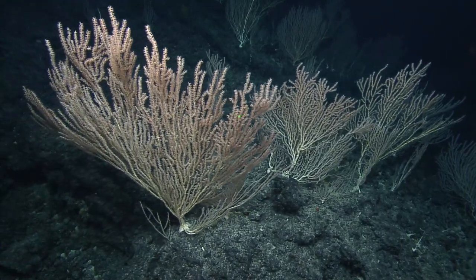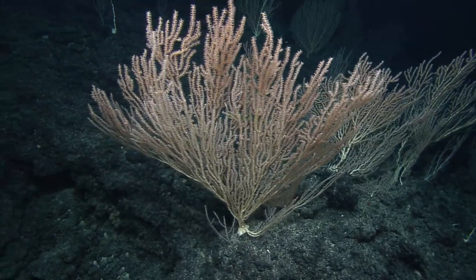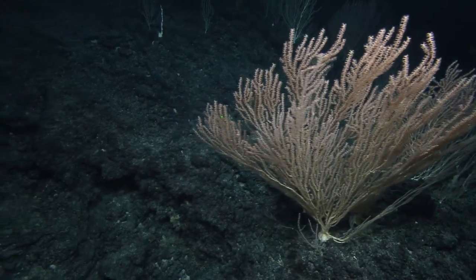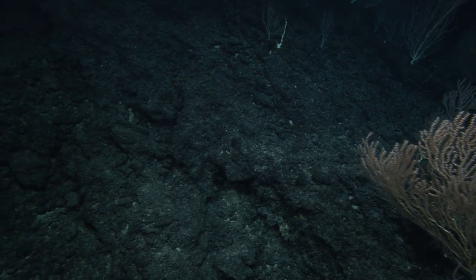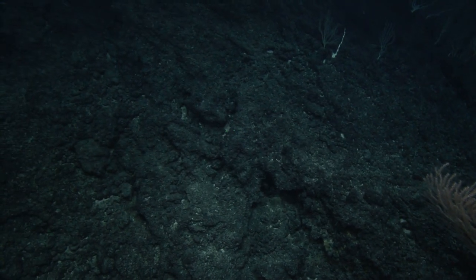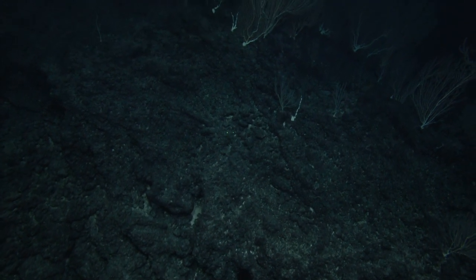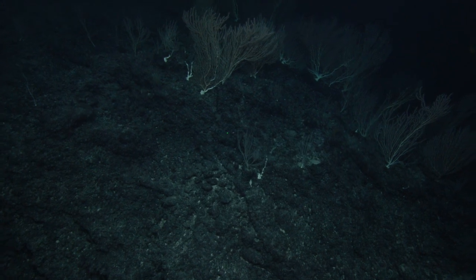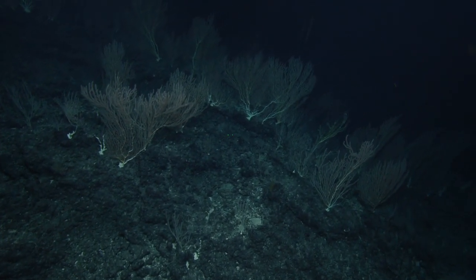Any ideas of why we would find so many more bamboo corals here as opposed to other places we've been? No, you know, I've also seen this in other dives where when you come across a particular kind of coral, you see a lot of them in one place. And we have been seeing that during our watches as well. I think it was the last dive where we also found a patch with a lot of bamboo corals. Here, but these are much bigger fans.